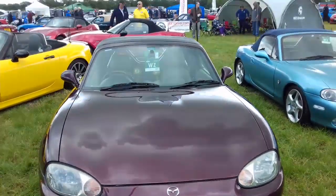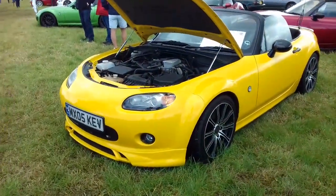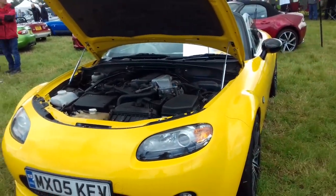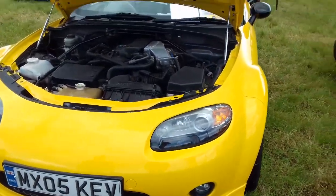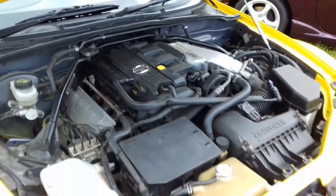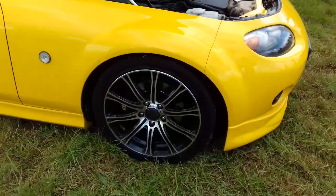Yes, they've got awards, they do. Yeah, I like this one. It's very different for an MX-5. Yellow. Not just that, can you see how the front bends round? In comparison to that of their lights. It looks like this was always a body kit. Aftermarket wheels as well.